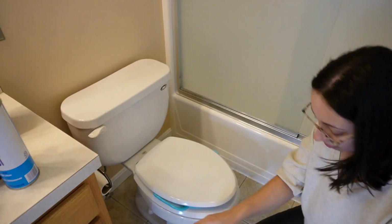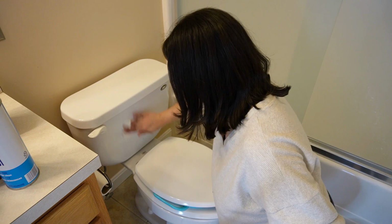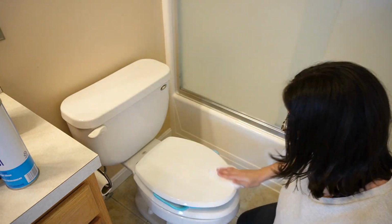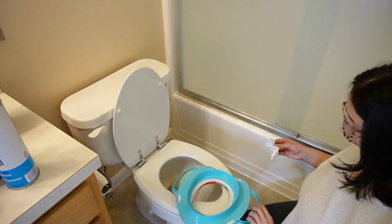So from there, I moved on into the toilet. I'm not using the Clorox and bleach on this today. I'm just using a Lysol wipe because I just used the Clorox and bleach probably about a week and a half ago. So I'm using the Lysol wipes to get the job done today, and just get things clean and ready for my son later on in the night.